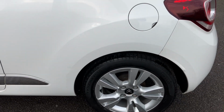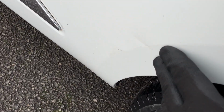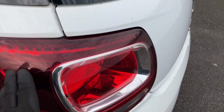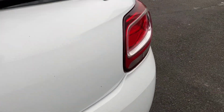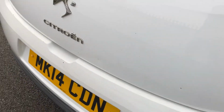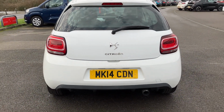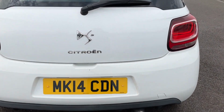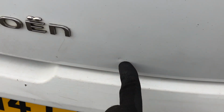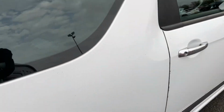This rear panel's looking good. Slight little dent there on the arch, nothing much. Rear lights are looking good, both lights. A little bit of scratches here and there, but nothing really heavy. The back end's looking good. No structural damage jumping out at me. Just a little dent here on the boot, and your usual wear and tear marks around the opening of the rear door.